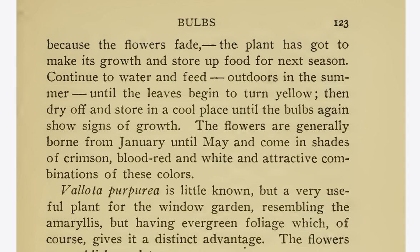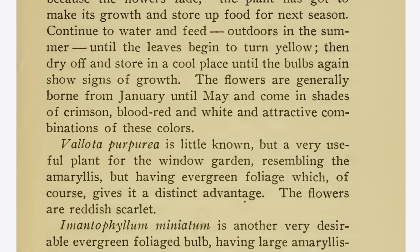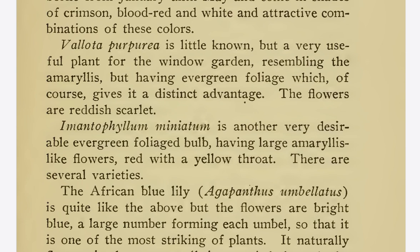The flowers are generally borne from January until May and come in shades of crimson, blood red, and white, and attractive combinations of these colors. Viola purpurea is little known but a very useful plant for the window garden, resembling the amaryllis, but having evergreen foliage which, of course, gives it a distinct advantage. The flowers are reddish scarlet.